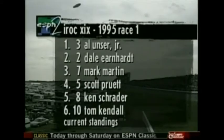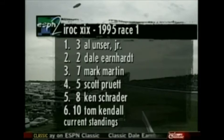So Al Unser Jr. leads Dale Earnhardt, Mark Martin, and Scott Pruitt. Round number 1 of the IROC.